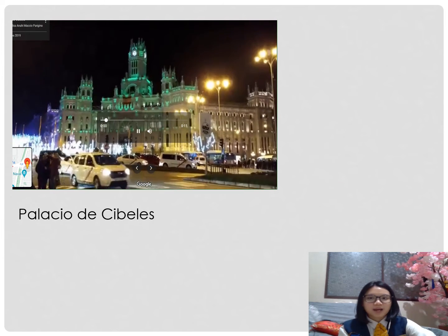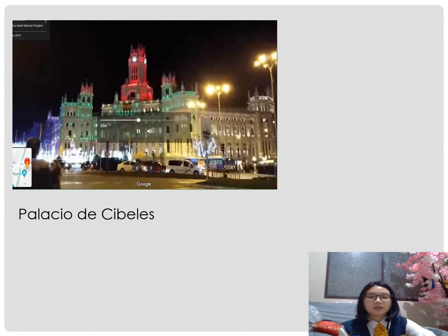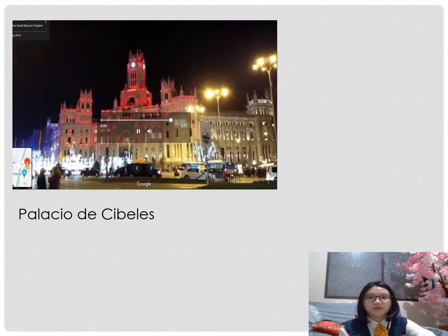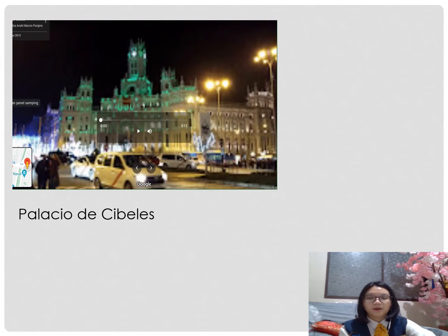The last one is Palacio de Cibeles. Palacio de Cibeles is one of the most notable landmarks in the city. It is located in the Plaza de Cibeles, behind the famous Cibeles fountain, where the famous streets of Alcalá and the Paseo del Prado meet. The whole area is beautiful and lovely.